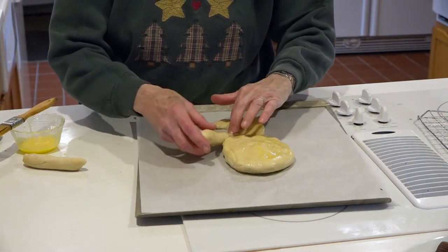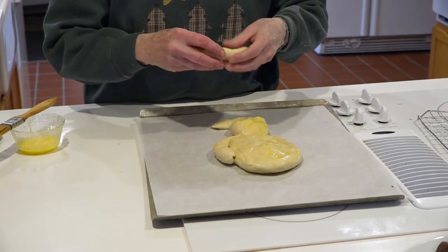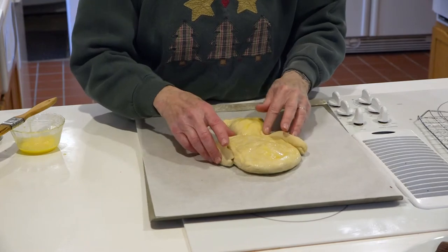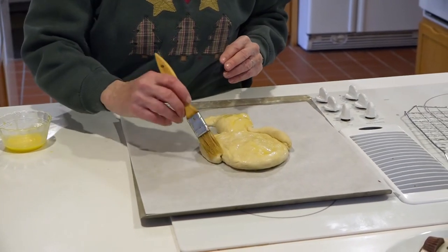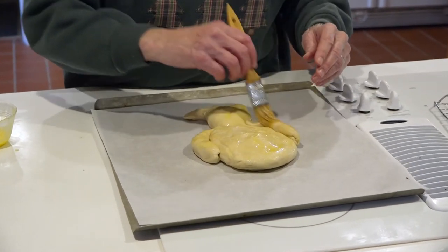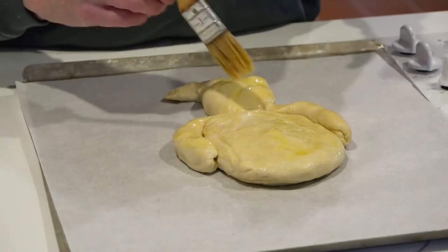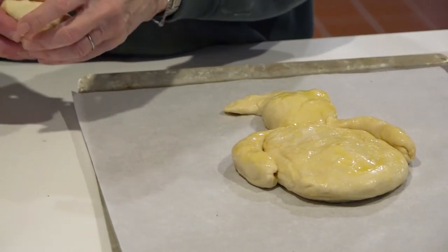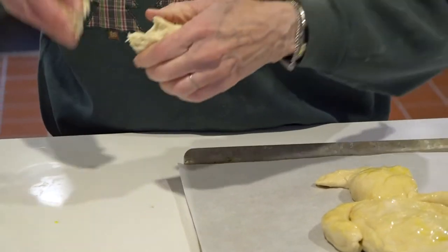And I'll fasten some arms on. This will be both arms and hands. And again, as we go, we keep brushing. Once it rises, it will change shape a bit, which is always kind of fun to watch as this happens. But now we need to do some decorating on it.